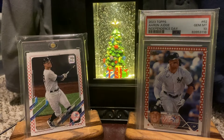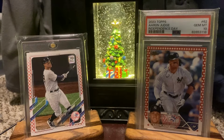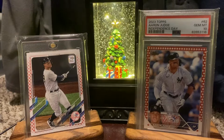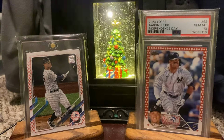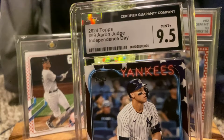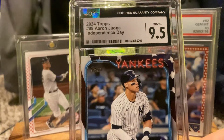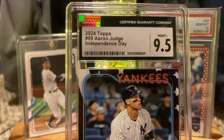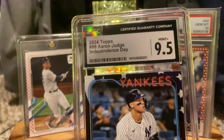So I offered $115. I was tempted to offer $7. He lowered his threshold and said, if you offer me $115, I'll take it. I was tempted to offer him $117.76, a little bit more, but I didn't want to jinx it. So for $115, this is my first CGC, other than like a sample slab of theirs. The Topps Aaron Judge Independence Day in a CGC 9.5 Mint Plus.